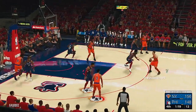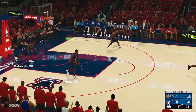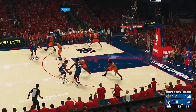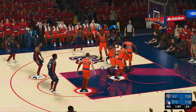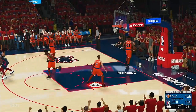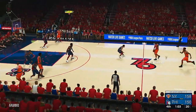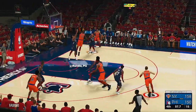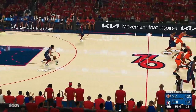DiVincenzo against Hield. To the paint. Here's Anunoby. Lays it up and banks it in. Anunoby's got 14 points now in the second half. Yeah, well done to finish that one off. That's a two from Hield. Offensive rebound. And the basket by Embiid. And showcasing that overwhelming strength, Embiid is so skilled at finishing over the aggressive defense. Here's Randle. And the layup's good off the glass. And the Knicks lead by 10.